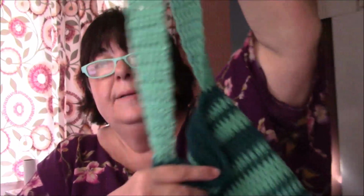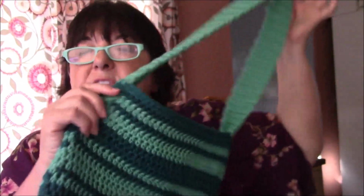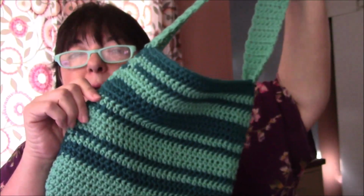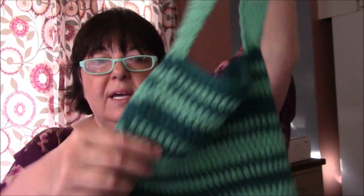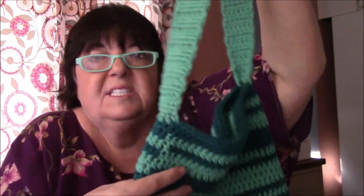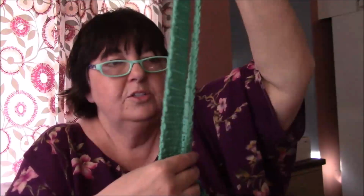Here's the reason I wanted to line this. It's crocheted, so it's stretchy. It's going to stretch. This does not have to be lined. If you win this, you don't have to line it. It's going to stretch out, and it'll just be like a nice slouchy kind of bag. You don't have to worry about it. It's not going to stretch to like it's 10 feet long. It'll stretch for a while, and then it'll stop stretching.